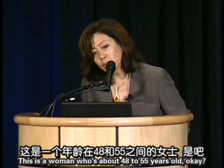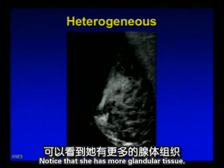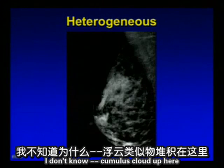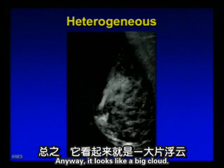This is a woman who's about 48 to 55 years old. Okay? Notice that she has more glandular tissue. That is this white stuff. Looks like a little cloud, kind of like cumulus clouds up here, those little puffy clouds. I don't know what they're called. Anyway, it looks like a big cloud.